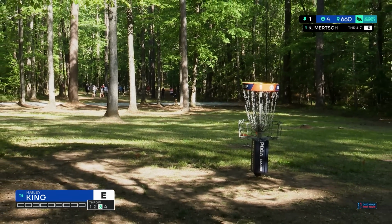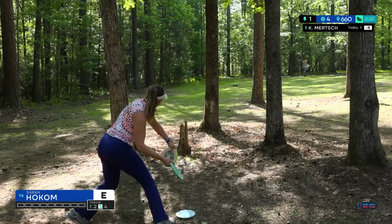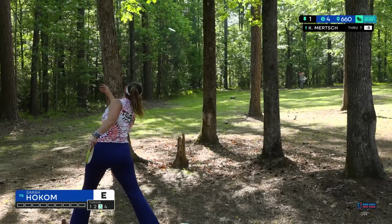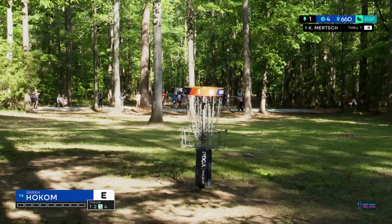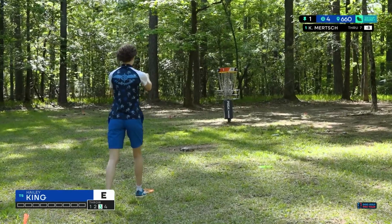Hailey getting inside the circle with her second shot as well for birdie. Hokom got tangled up on her second shot, and she'll be chipping to the green for par. Perfect. This played as the second most difficult hole of the day. It's always in the top 3.